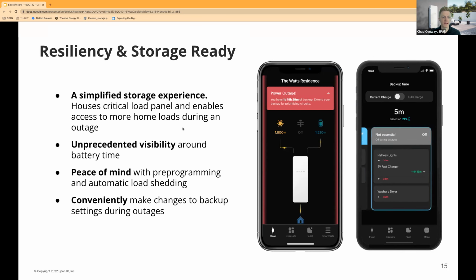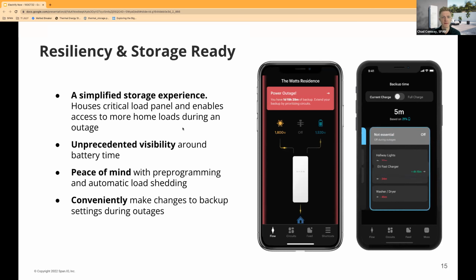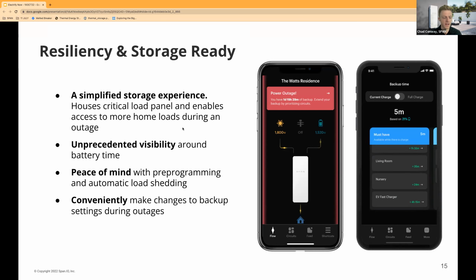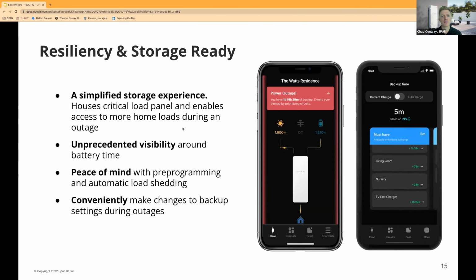SPAN pairs with battery storage systems. So we pair with all the market leading battery products, the Tesla Powerwall, SolarEdge's battery, and Enphase battery. And that offers resiliency. As we electrify, it's really important that we're able to manage through these historic natural disasters that we have, whether it's fires in California, tornadoes in the middle of the country, or even hurricanes in the Southeast. And SPAN enables the system to automatically unpower some of your loads that are high consuming and not high priority for you.